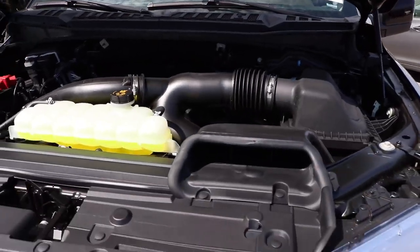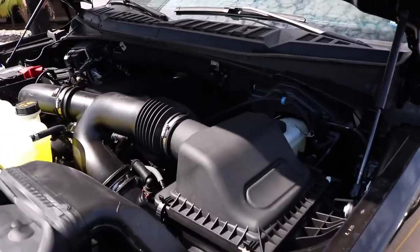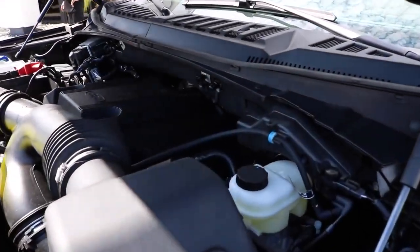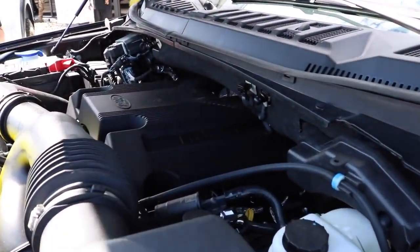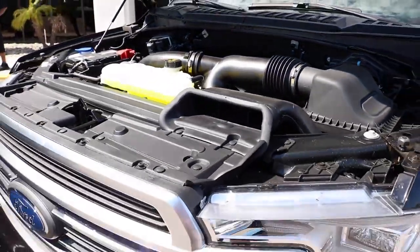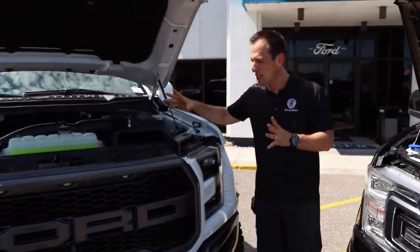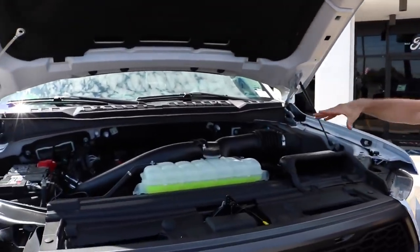I'm just happy to see that Ford just stood up to the plate and put the same exact setup as the Raptor. Remember, previously, the max horsepower rating for the 3.5 in the Limited was 375 horsepower. So big difference, but there it is in all its glory. Ford performance at its best.